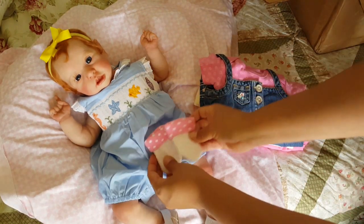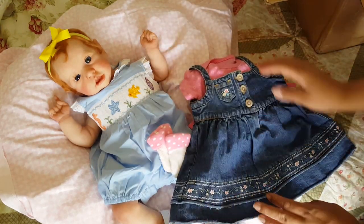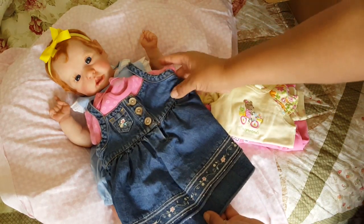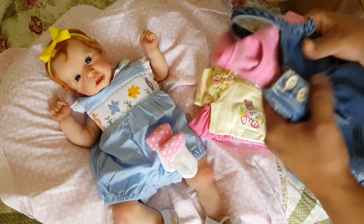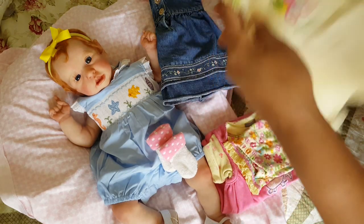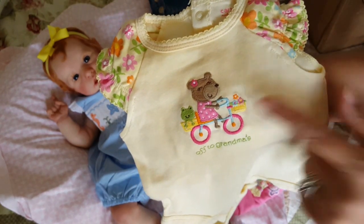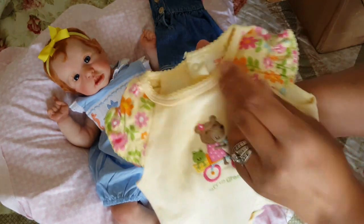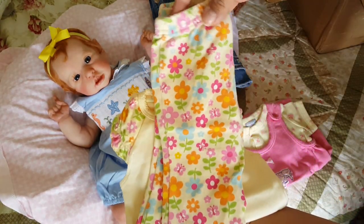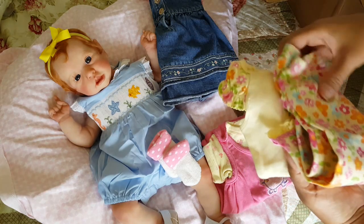Look at the socks. How precious. Polka dots. Love it. Oh, and there is a little jean overall dress. 3 months, so that will fit her. Oh, look at that. That is going to look so cute on her. Oh, how adorable. Look. Off to grandma's. You know she's gonna have to wear this when we come visit you. This is Carter's 3 months. And look, you guys, matching pants. Can you just see that on her? Oh, that is so pretty.